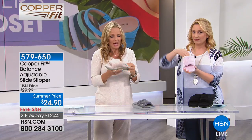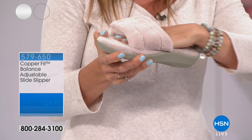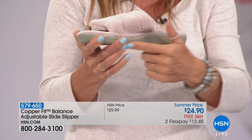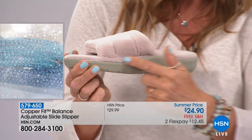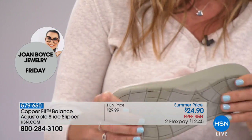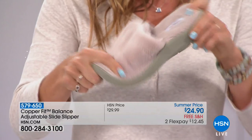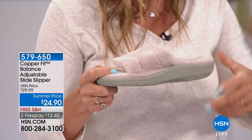You can wash them. And then look, we've talked about the plush inner, right? Super, super soft on the foot. But the EVA sole, can you see this sole here? So this is contoured to fit the foot. This offers flexibility and support. So if you're going up the steps, it's going to move with you. You can use it outside. Walk the dog in it. Go and get your coal.